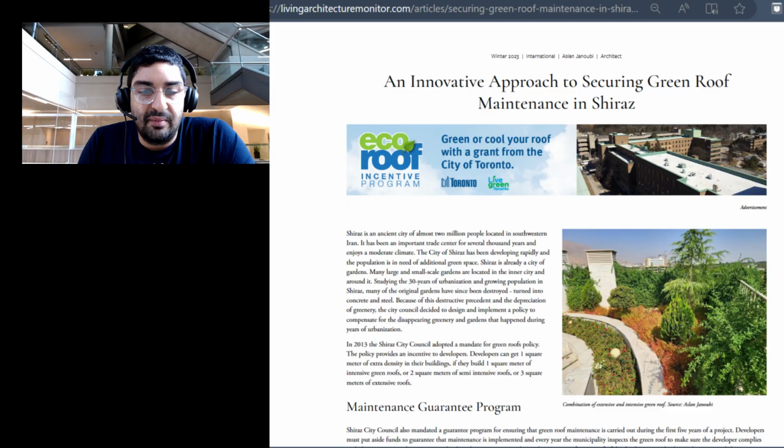This article is about Shiraz, Iran. In 2013, they made it mandatory, just like Toronto did. And they've been urbanizing a lot in the past 50 years, which has made the city there very gray and full of concrete and steel. And so they saw the need for this, and citizens there really love it.